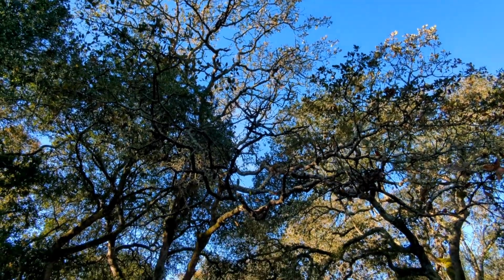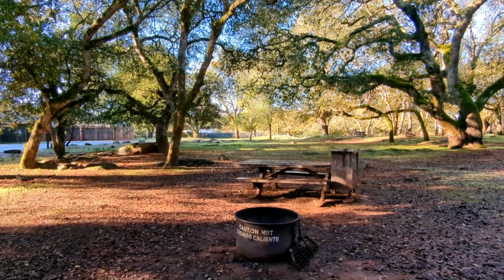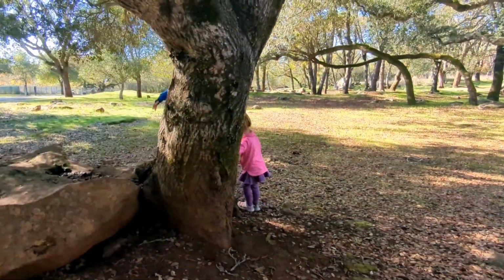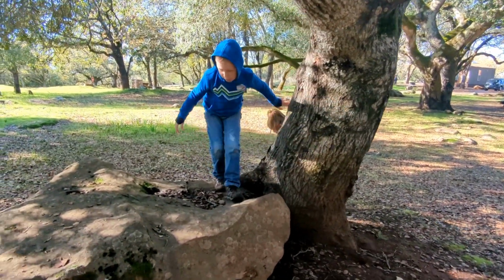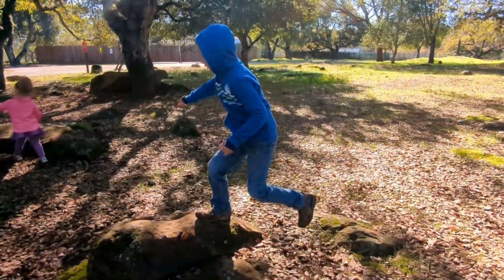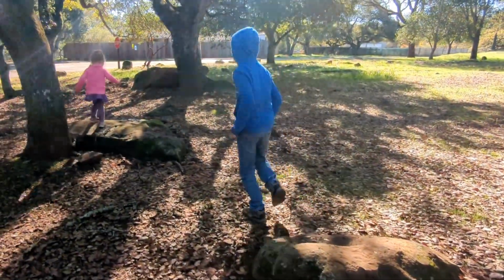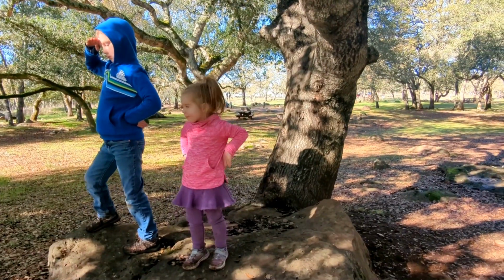The sites are also very large. Now, there is no real privacy from pretty much any site. You could see the entire campground. But even though there isn't any illusion of seclusion, you do still have a large site and a nice space for the kids to run around and just relax at camp. And since you're so close to town, there is good cell coverage as well.